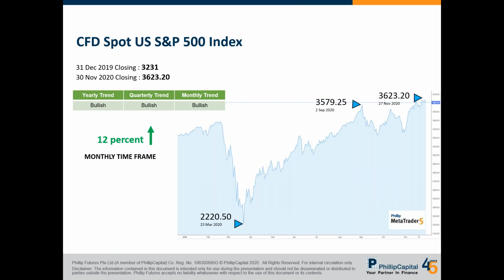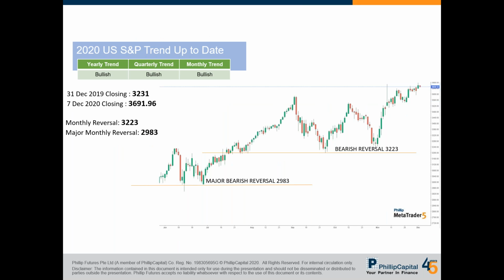Now, the virus outbreak has pressured what could otherwise have been a V-shaped recovery. So a lot of things have been delayed due to the second, the third wave, the fourth wave, and the new lockdowns, so this will likely continue into 2021. But still, if you look at the charts, it's still bullish year on year, quarterly and monthly.